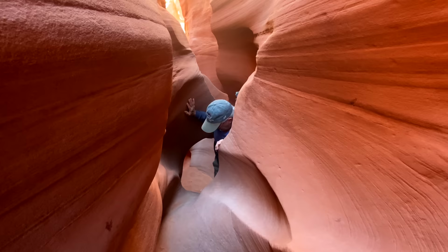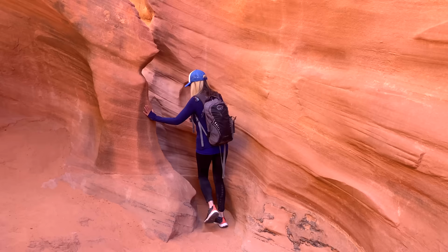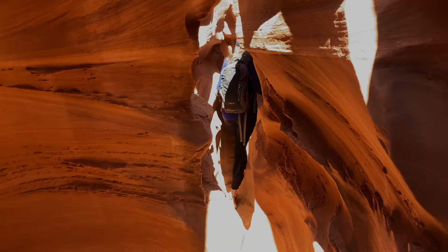It's a lot harder than it looks. It looks hard. This has definitely been an adventure today. It's been awesome though. Almost looks like it'd be impossible to get through here.